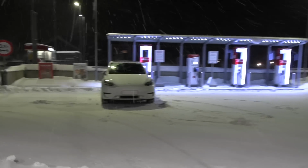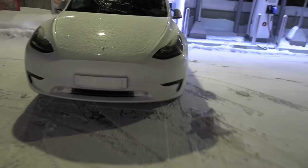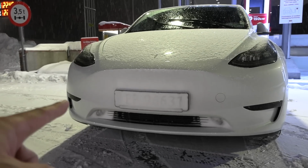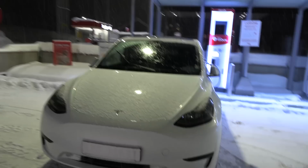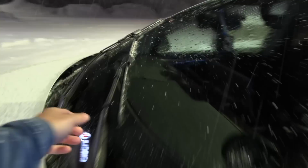Let me check, by the way. So I don't want to do most of the charging here. Oh yeah, by the way, on the trip here, I had no blocked radar because there is no radar. Now we are in ninja mode. They're not gonna know who the heck is driving by the speed camera. And yeah, I also put the wiper in service position. I want to try to melt some of this stuff.